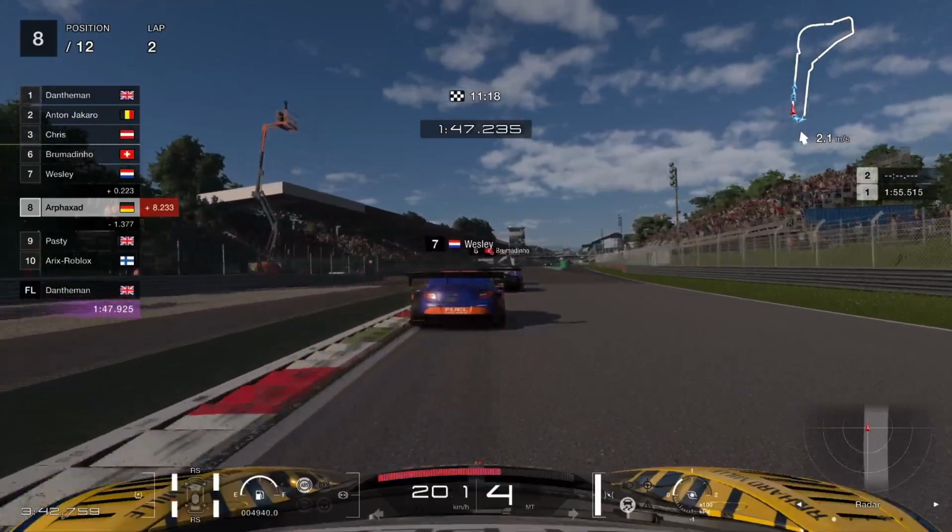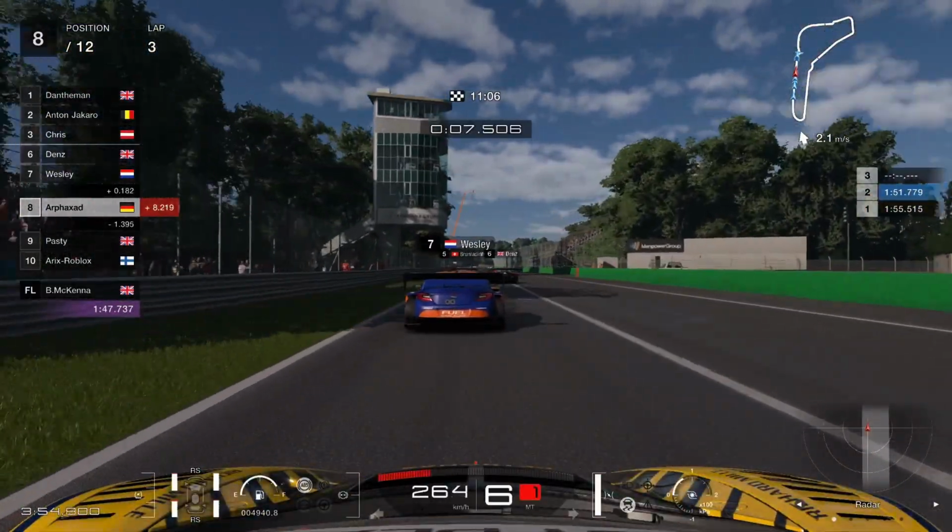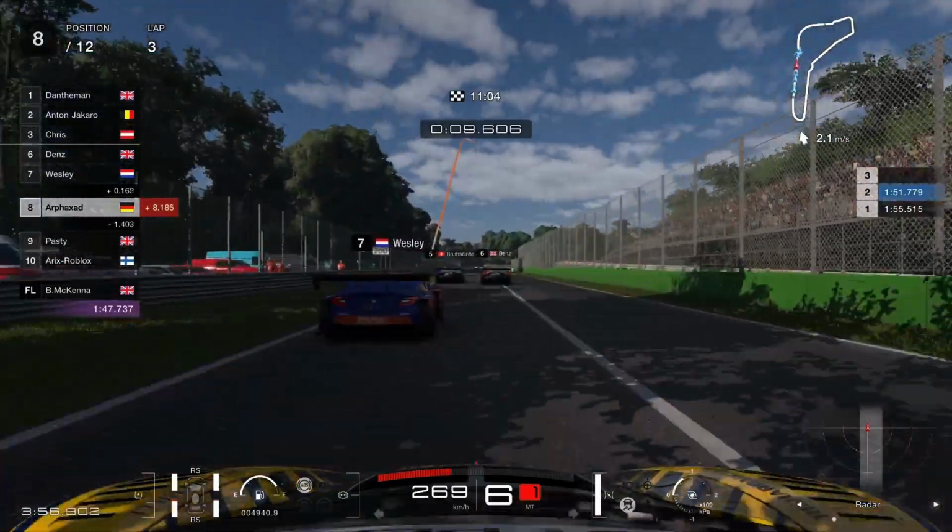And so going to fast forward a little bit in this straight here, so nothing really happened. I just kept it in the slipstream of the car in front, Wesley.